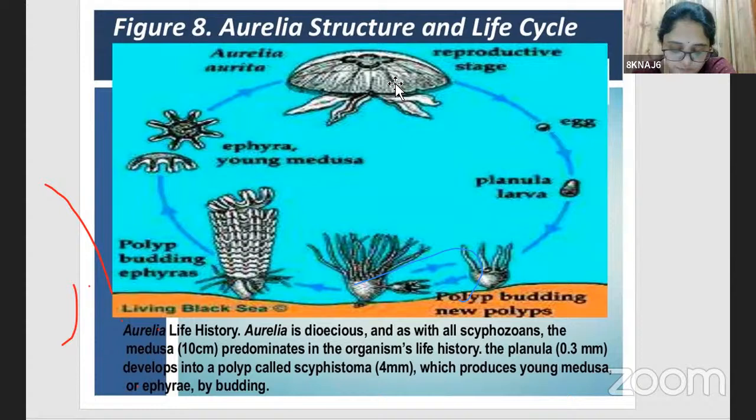So as you can see, the gametes develop into a zygote, then to a planular larva, then to a hydrotuba, which undergoes strobilation as a strobila or scyphistoma. Then you have the production of the ephyra, and you have the sexual medusa or the adult Aurelia that is produced. So whatever is given in your book is this particular picture, as you can see right now.